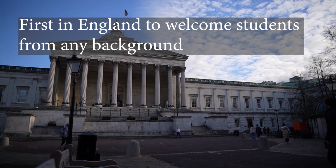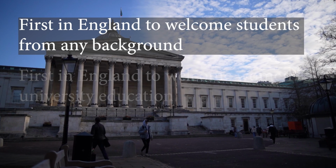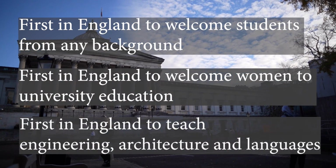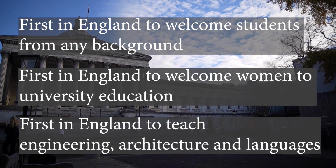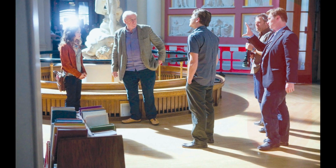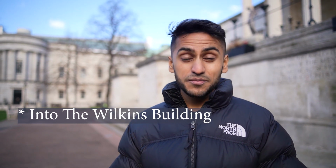Now for some quick UCL facts. UCL was the first university in England to welcome students of any religion or social background. They were also the first in England to welcome women to university education, and the first university in England to teach subjects such as engineering, architecture and languages. Also, Christopher Nolan went to UCL and shot scenes of Batman Begins and Inception here. But anyway, let's go inside into the main quad and check out the library first of all.